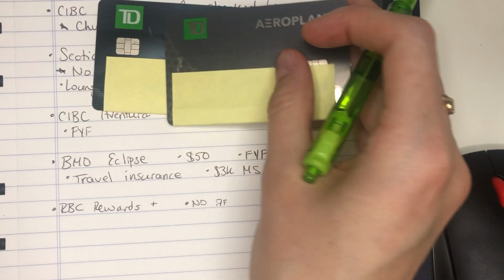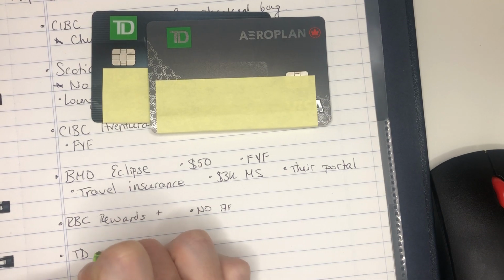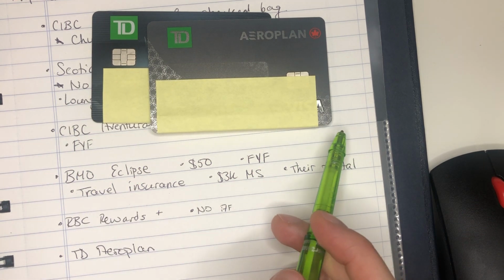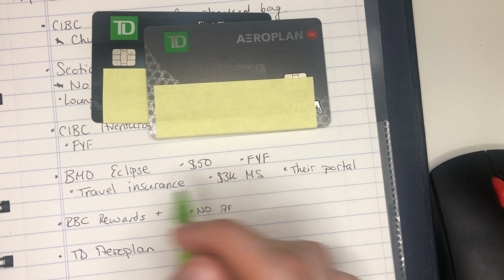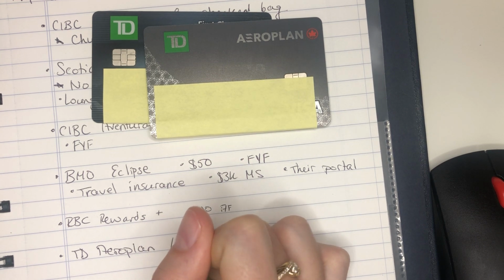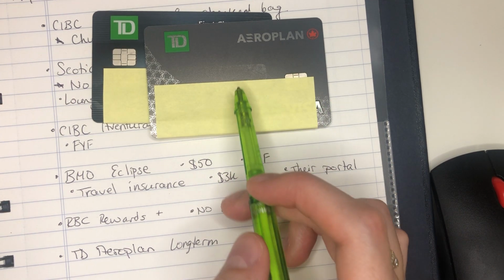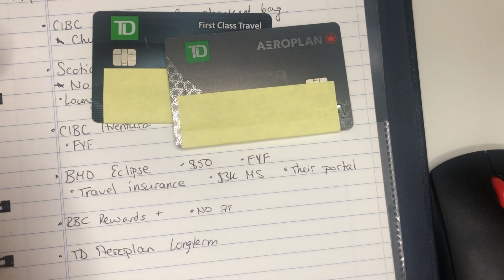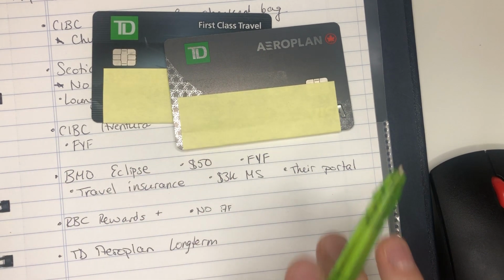Next up, I have TDs. I have two TD cards over here. So I have the TD Aeroplan. This is a card that I product switch to and from all the time. I'm going to keep this long term. This is my longest card possible. So the TD Aeroplan is long term. I'll use that card though to product switch, but I might just be keeping this Aeroplan for a really long time. This is where all of my bills come from, right? Like my phone bill, my insurance, things like that. It comes from this one. Pretty good card. Nothing specific.